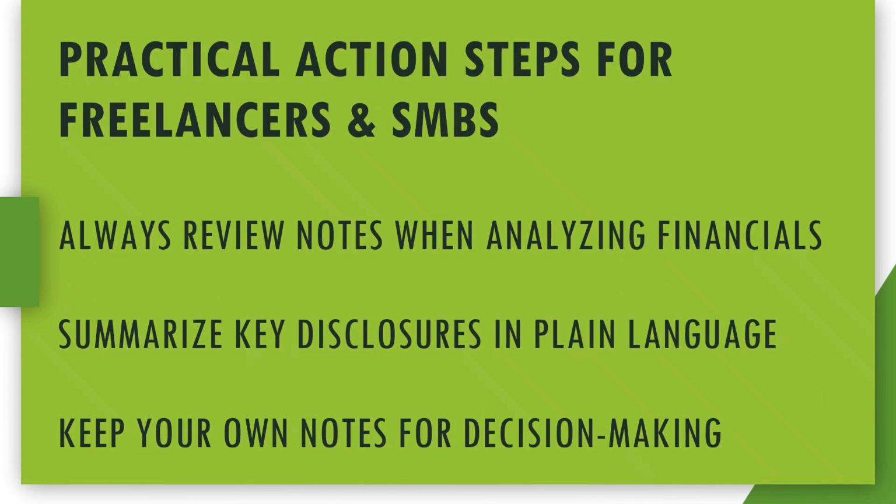Practical action steps for freelancers and SMBs. If you are a freelancer or SMB owner, don't skip the notes when reviewing financial statements. They are a roadmap to understand the business beyond numbers. Summarize key disclosures in plain language, like lease obligations, accounting methods, or potential lawsuits, and keep your own notes for reference. This simple habit makes your financial analysis smarter and your decision making more confident.